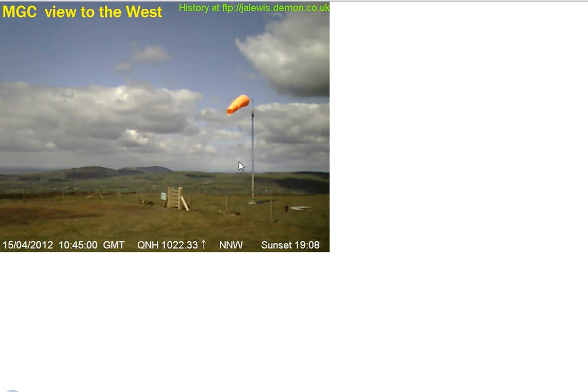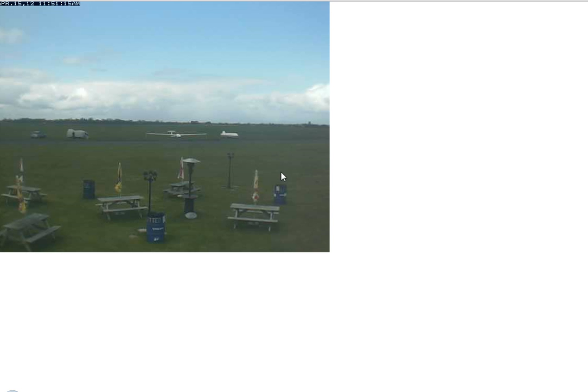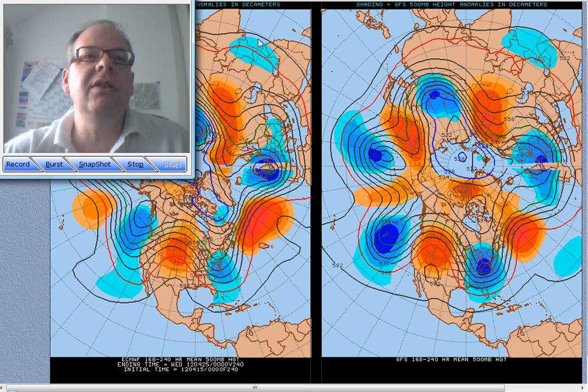This is the shot from the Long Mynd in Shropshire, up at the Midland Gliding Club. If you get a chance, go up there and take a look. It's spectacular up there, and you can just see those cumulus clouds forming there, look. It's similar over in Norfolk. This is from the Norfolk Gliding Club at Tibenham, and the guy's getting ready to go out there, but also look, we've got bits and pieces of cumulus cloud there as well, and it looks as if that's going to be the story through this afternoon.